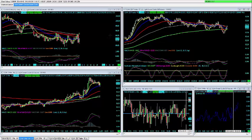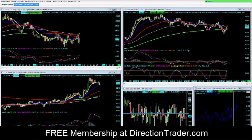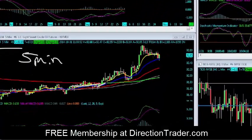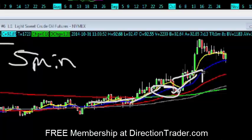Let's do a recap of our morning, and we will talk about what we did this morning and what we see moving forward. Here on Crude, we did have an opportunity earlier on. Down here in the bottom left, you're going to see a 5-minute chart. We took one opportunity early on in Crude after the market started to get this little push to the upside. We got an early pop to the upside. We did take a nice pullback and looked for a long opportunity. Got a nice trade there to the long side, but that was it.